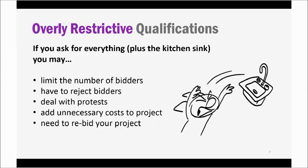Another scenario would be if there's a protest. A bidder could protest or object to the requirements that we made, but that would cause a time delay and is going to add cost, because time is money, so unnecessary costs are going to be added to the project.